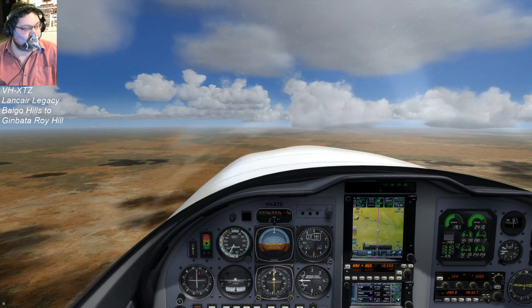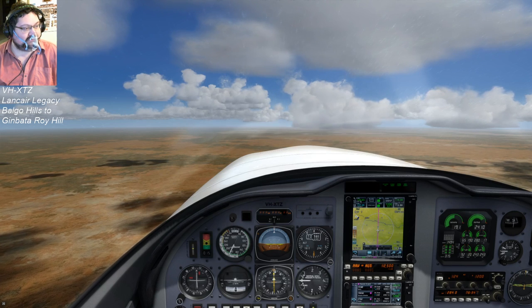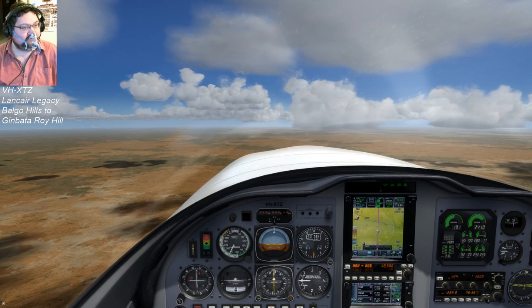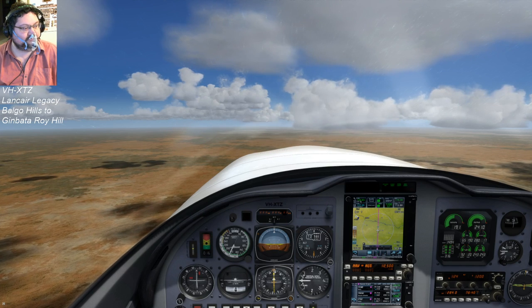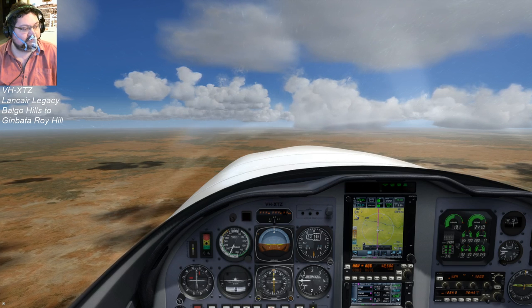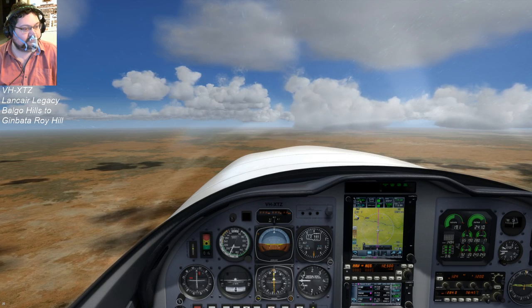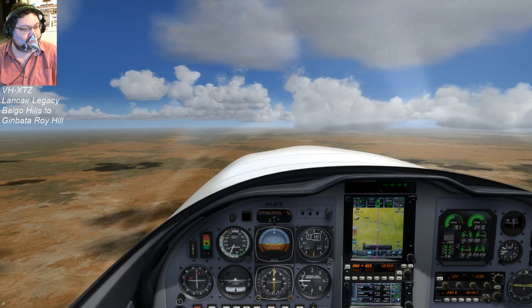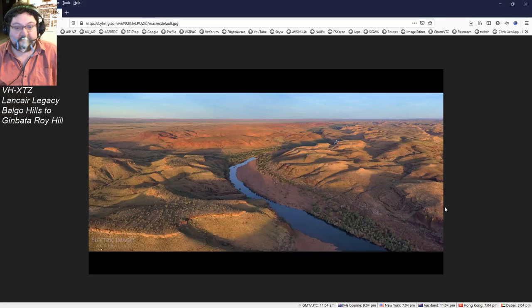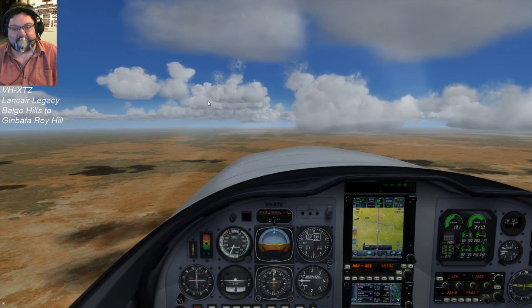So the Carowine Gorge and the Oakover River. It's a really good looking bit of river here. There it is, Carowine Gorge at the Oakover River. That's what we're looking for. That's our next waypoint.